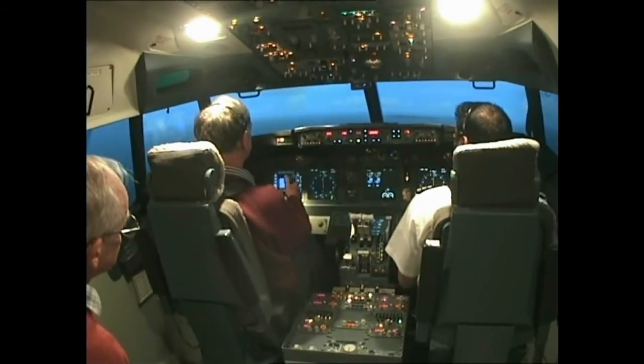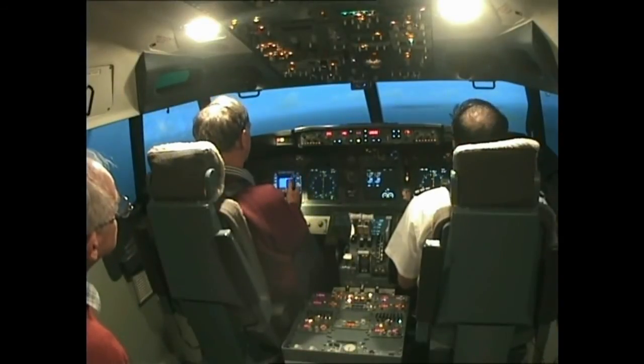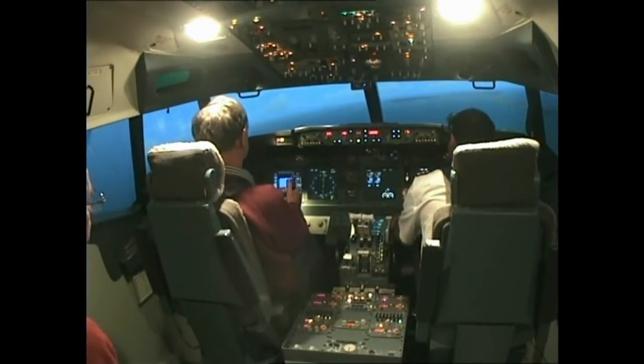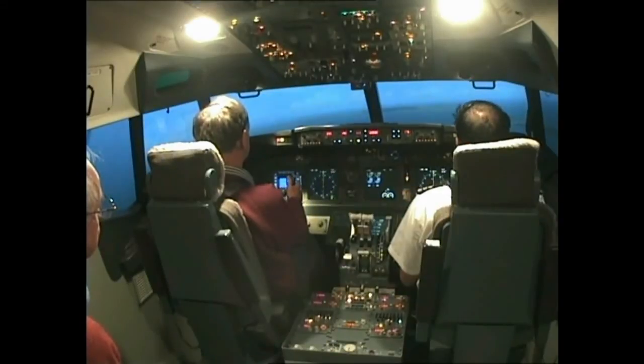So let's get that right hand down a bit more. You see how you're sort of kicking it to the right there. Just relax your hands to neutral. That's better. We've lost that VOR there. So just a gentle turn to the right. That's good. Just about on it now. So just level the wings up there.